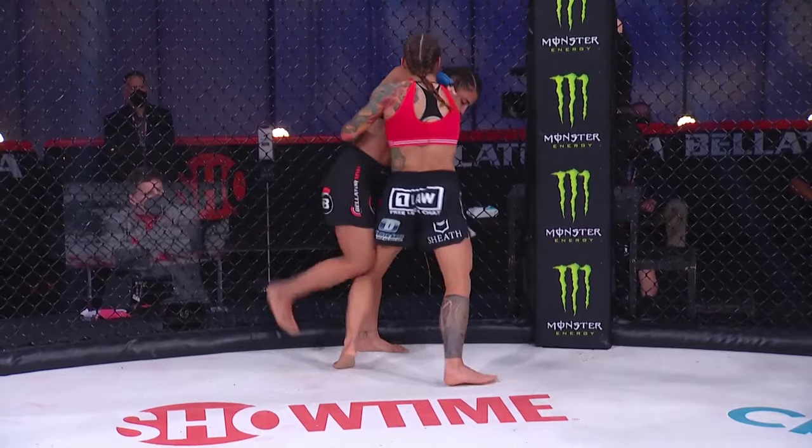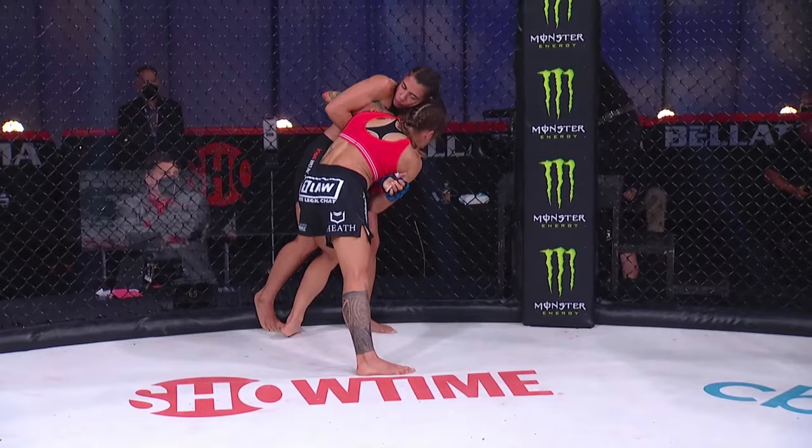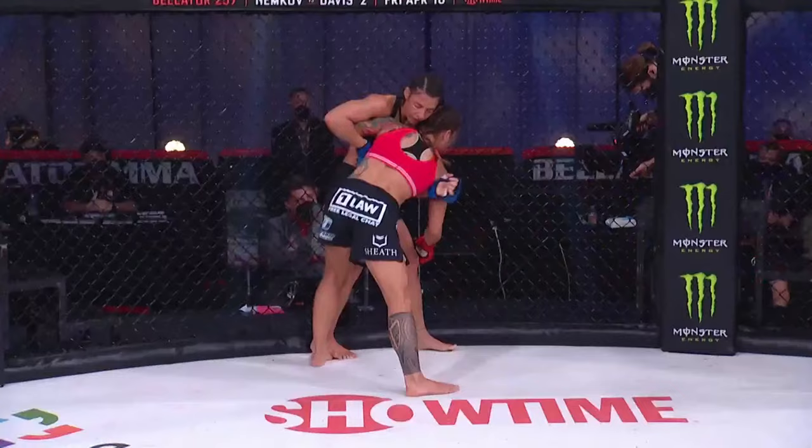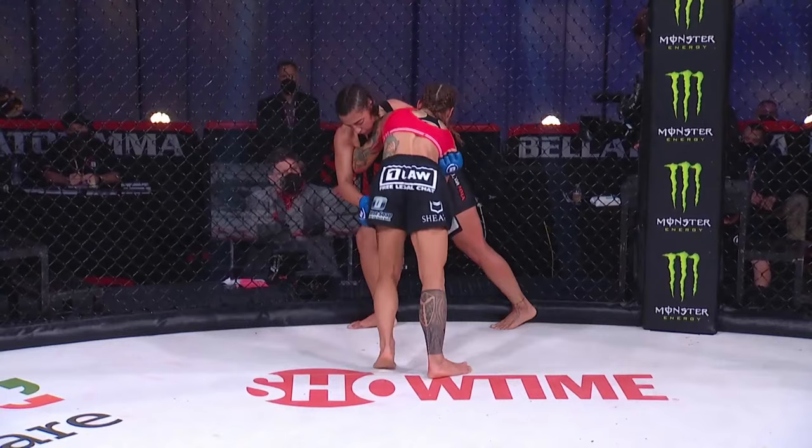So they're busy using those short knee strikes in the clinch. See Vanessa trying to frame out. Liz is so physically strong at 125 pounds. It's going to take a lot of movement for Vanessa to get Liz off her. She needs to step away, bring that underhook up higher. It's going to be tough with where Liz's arm is right now.